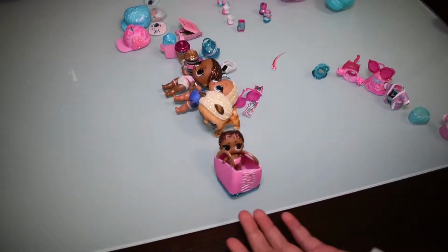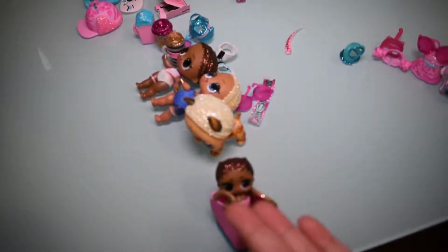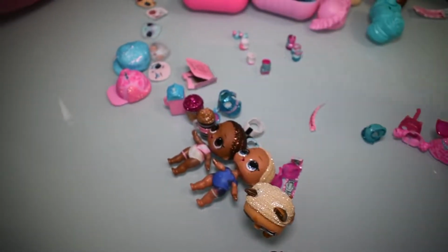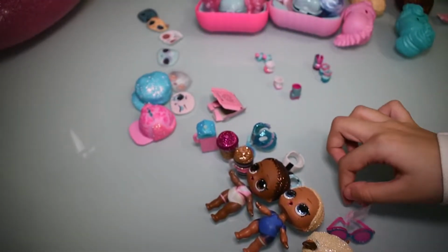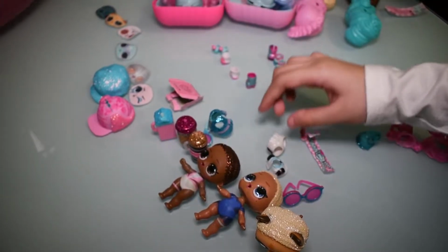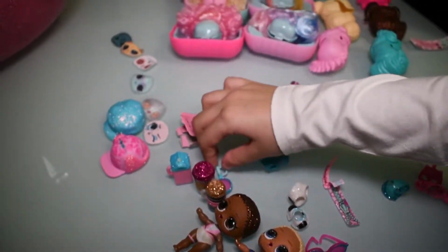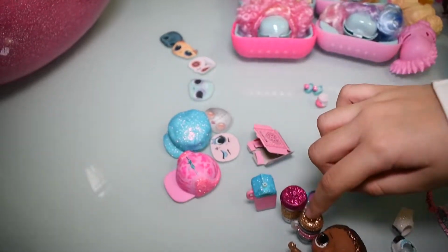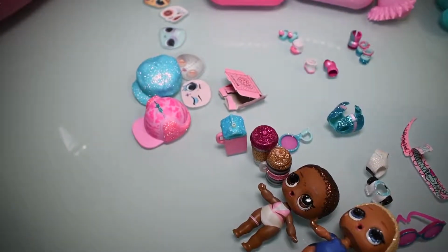Okay, so first we have a little sister in a bag. And now we have a little kitty cat. And then these are our two LOL dolls that we got. And some pieces of clothes. This is glasses. The little outfit I got. And this. And I think this is the tennis racket. And then 3 bottles. 1 gold, 1 pink, and 1 blue and pink.